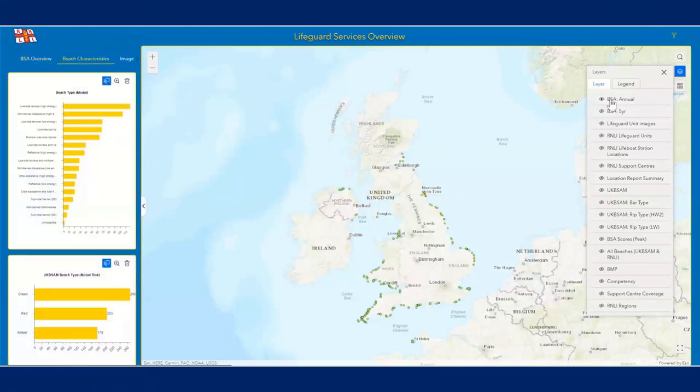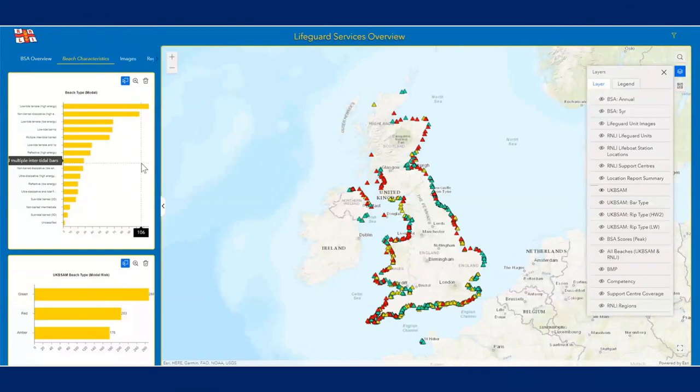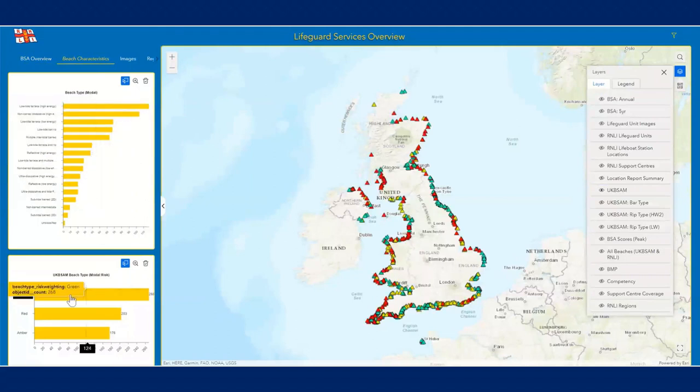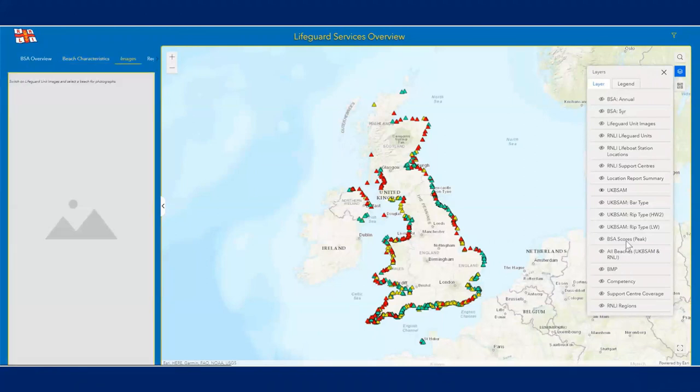But we've also got external data. This is our beach characteristic data sets. This is really useful because we can start looking at different types of beaches, or similar types of beaches in different locations. So can we do something that we're carrying out on a beach down in Cornwall, replicate that on a beach up in the northeast, and see if we can reduce the risk in two different locations?